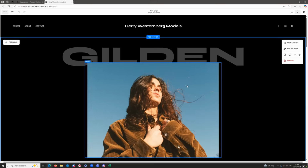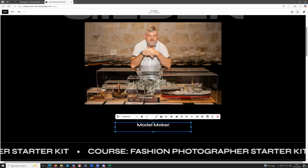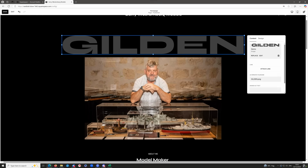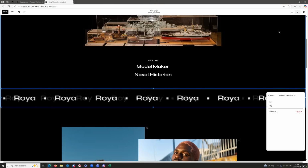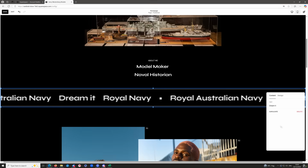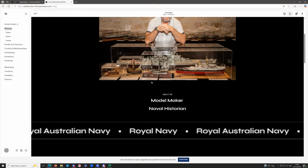That's a picture, so I'll probably get rid of that later. Definitely changing this picture. Put in a little bit of the about me, but obviously about the guest. That Gildan picture up top is beginning to annoy me, so I'm just going to get rid of it for now, replace it later on with something else. There's this little ticker running in the original template. I don't know if it'll be kept, but for the minute I'm going to put in the main navies that he covers. And just like that, 80% of the front page is already ready to go.